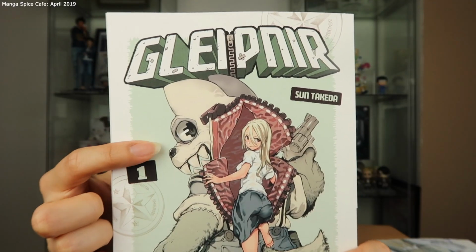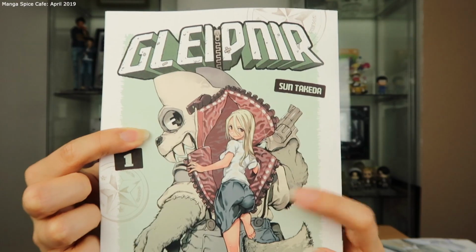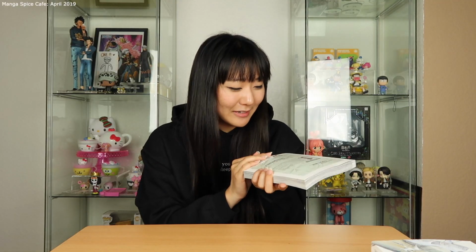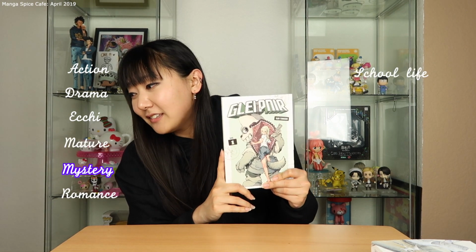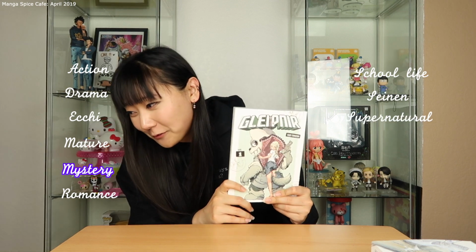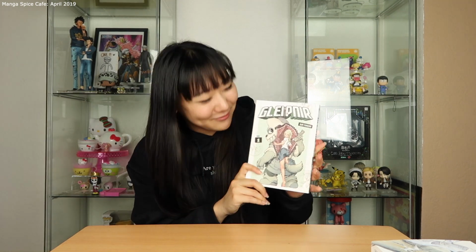So here's the main character, Shuichi, and here's Claire. These blurbs on the back just don't make sense to me, and it makes me not want to read the book. But after reading the first chapter, I am also interested in knowing more about this story. So the genre tags for Gleipnir are action, drama, ecchi, mature, mystery, romance, school life, seinen, and supernatural. That's a lot.